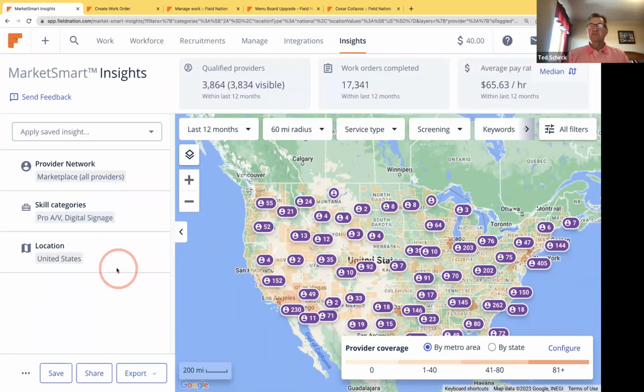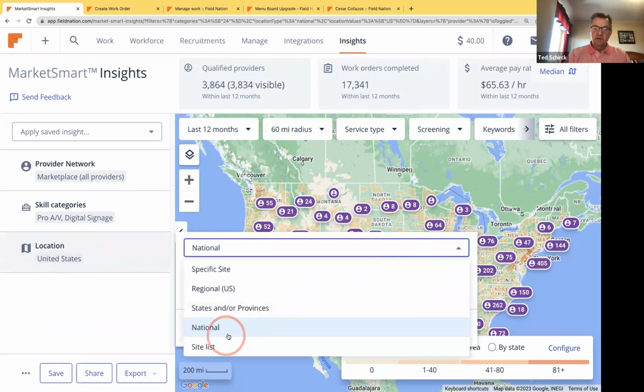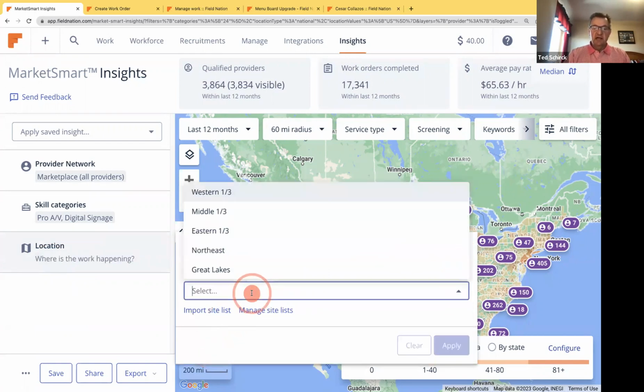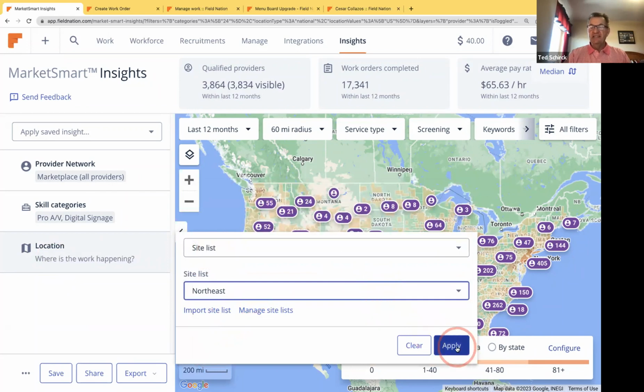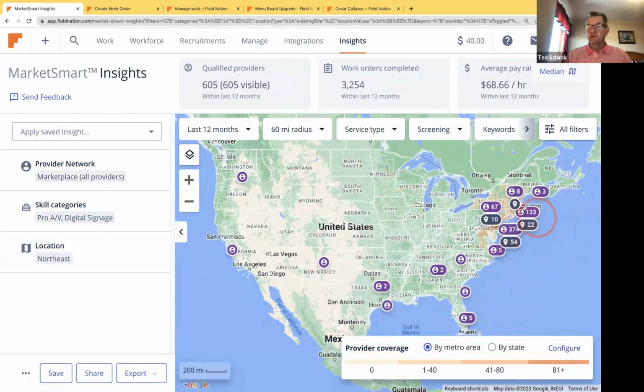Now, the really great feature about this platform is our ability to choose a specific project set of sites. So we are going to choose from a site list that I have already uploaded that calls out 87 sites in the Northeast. Got 87 locations here in the Northeast, which are called up by these green spaces. I know the green and the purple are a little bit close in color. What we're showing on the map here is the 605 providers who have accomplished over 3,200 work orders at an average pay rate of $68.66 within 60 miles of one of these locations.